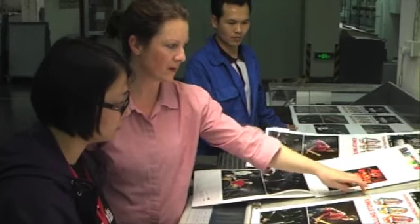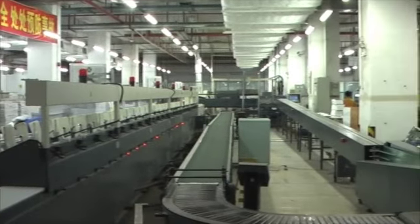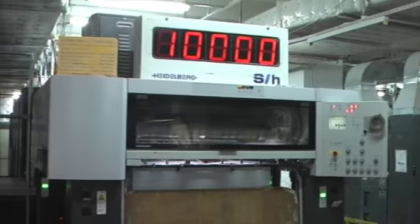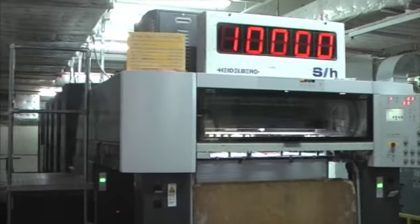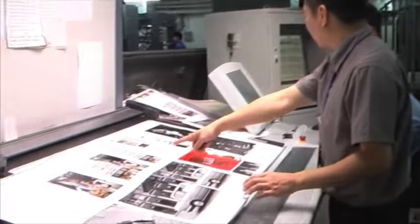My name's Ginny Liggit, and I've come to China to oversee the production of our new book, The Rolling Stones 50. Since this is our biggest ever print run, I've been sent out here as production manager to make sure that everything coming off press meets the high standards that Thames and Hudson expects.